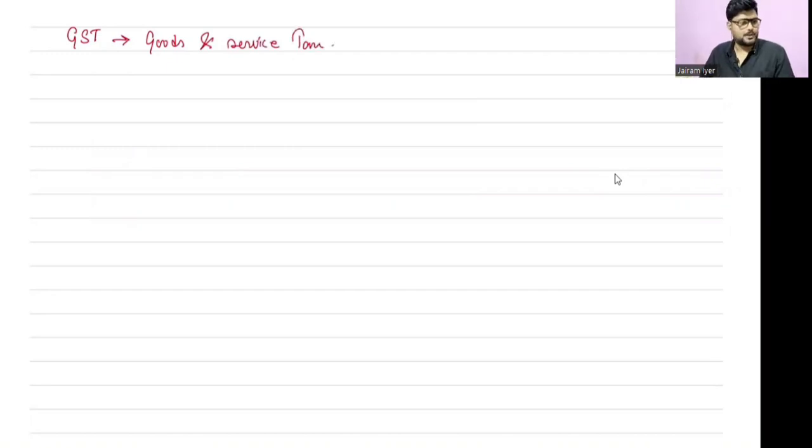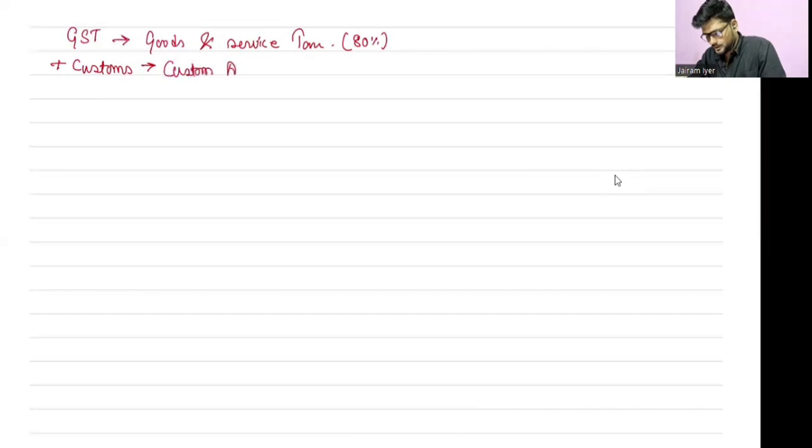You have to bear with me with my handwriting. I know it's not that good. Along with this GST, we also have an additional part of Customs. This GST part tends to be 80% of the syllabus, and this Customs Act tends to be 20% of your course.